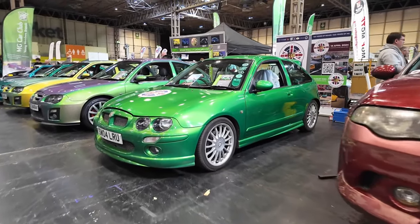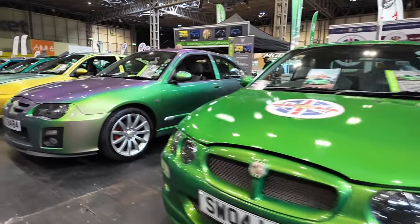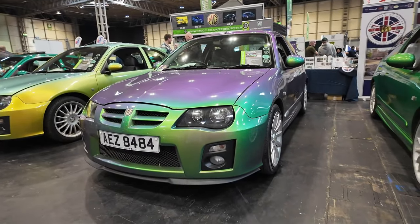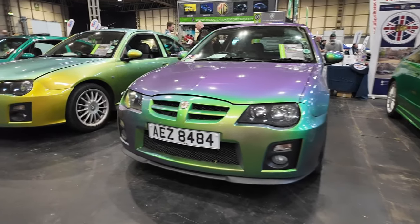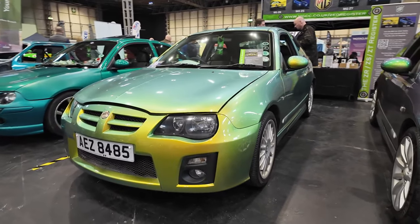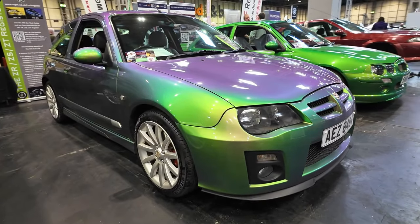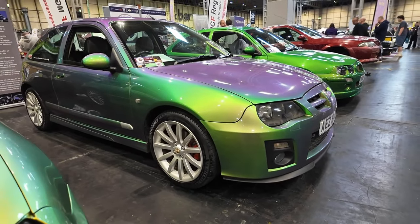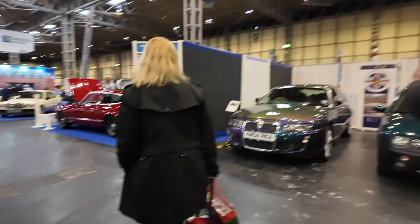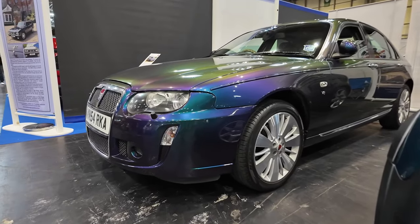All right, it wasn't a solid colour. I mean, that is a beautiful green, that. But it was more like these. It wasn't a ZS. Look at the colour on that one. Look at those. Can you imagine trying to get those coloured in? It's a ZT. There it is. Just look at the colours.